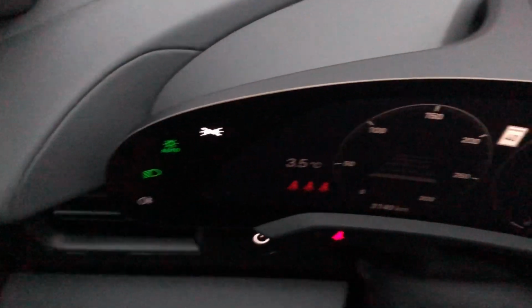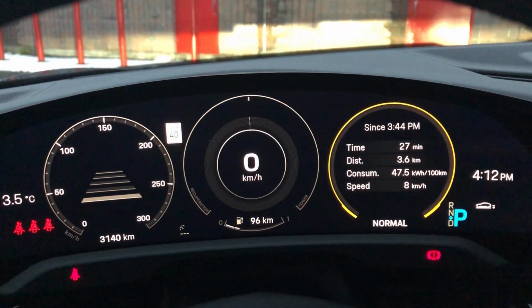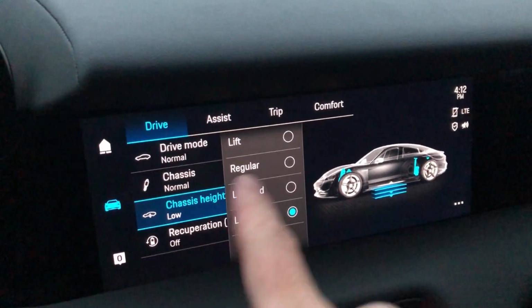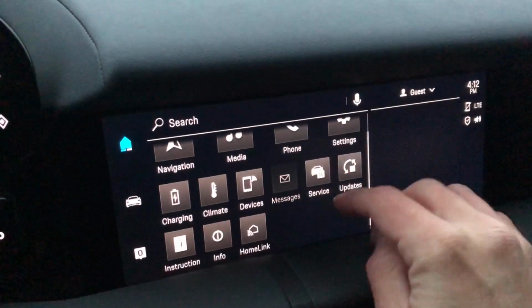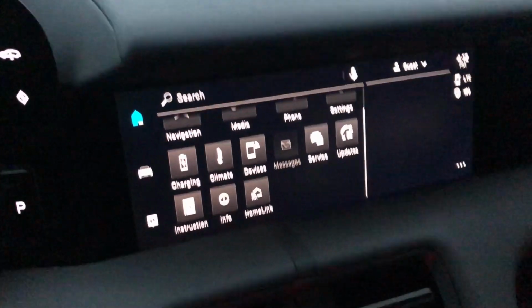So here's your nearly 17-inch curved display, which is fully configurable. So you'll see the yellow ring that lets you toggle through the different menus. This is your 10.9-inch screen in the center. As you can see, I've set it on low, but look, everything works pretty well. That's not right. It works very, very well. All kinds of menus and features.